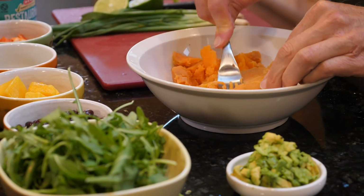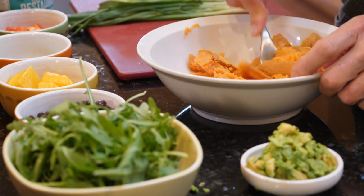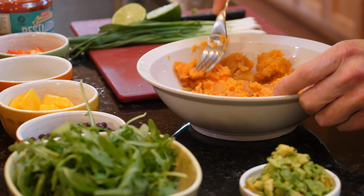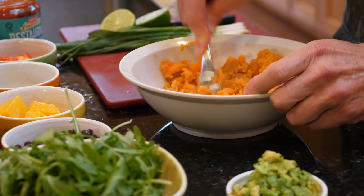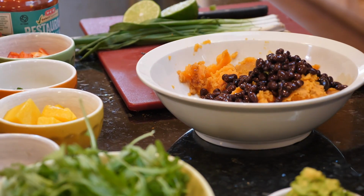And then this actually was just cooked in the microwave. And now I'm just mashing it up so I can guarantee that I'm getting a lot of different sweet potato in every bite. There we go. It's really starting to smell nice. And the next thing I'm going to do is I'm going to add my black beans. These are no salt added black beans. Came in a can, right? I'm not too proud. Microwave these as well. And right there, that's about half a cup.